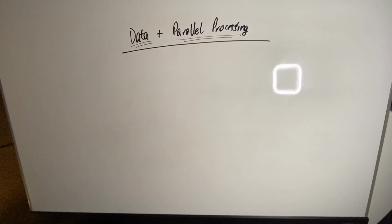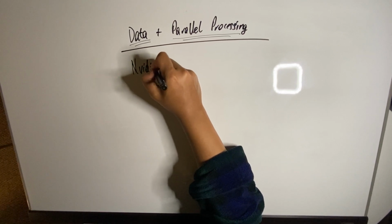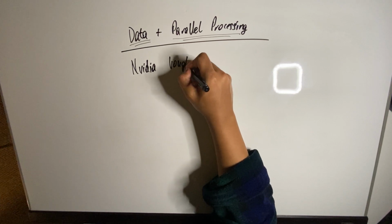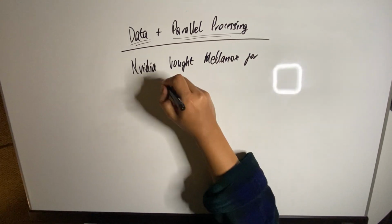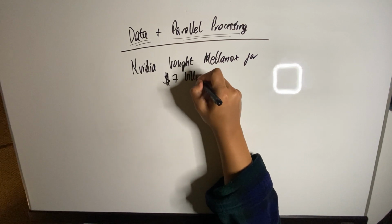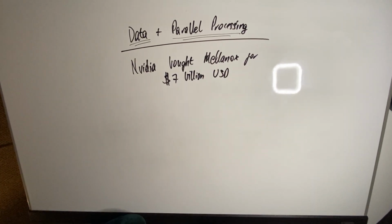Now, this discussion is so important. It's such an important discussion that Nvidia recently bought a company by the name of Melanox for $7 billion US dollars. Okay? Lots and lots of money.